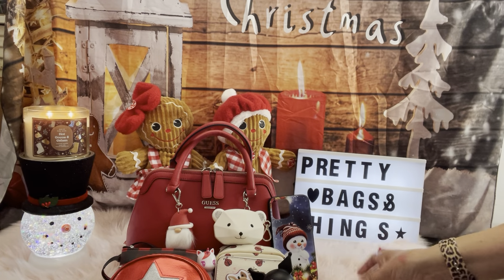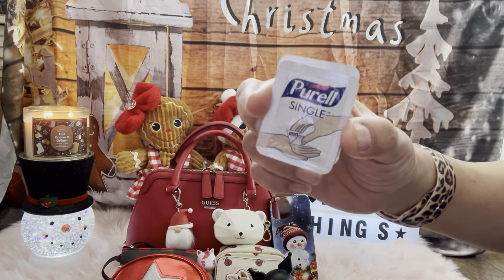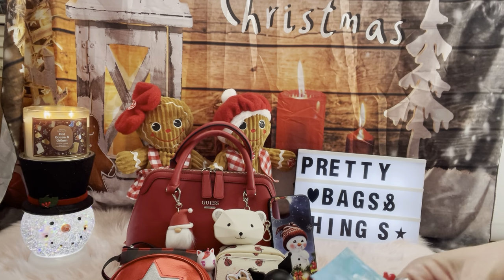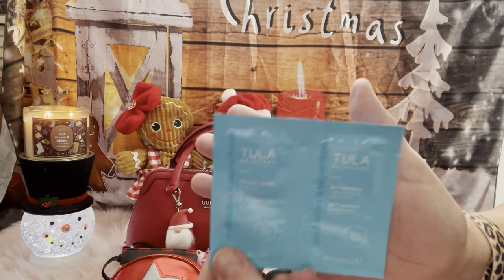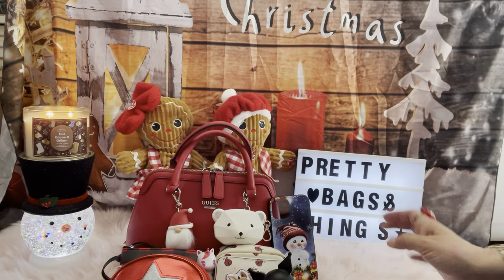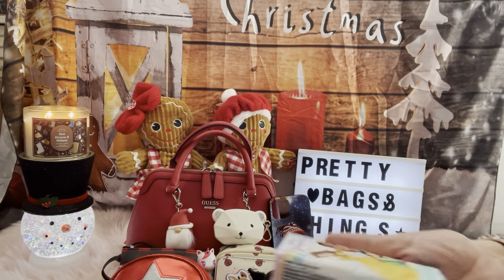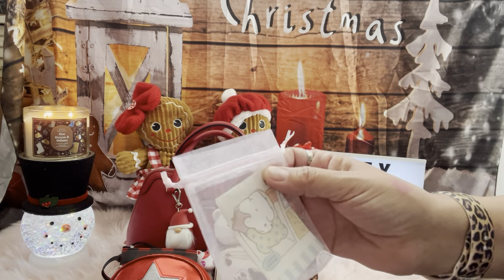And she sent me these little Purell singles. I never got these. These are cute too. Two of these. And she sent me this Dula skincare face cleaner and a night cream. Little samples. And they sent me the Disney princess pocket tissue. I love these. And then she sent me this little note.